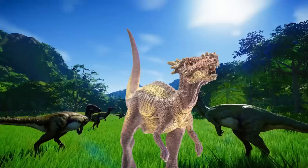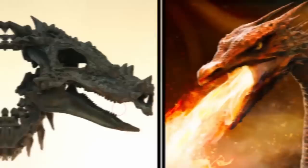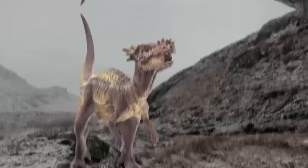Number 10, the Draco Rex. The Draco Rex is a relatively new type of dinosaur, new to science, but extremely old to the world. What makes it so fascinating is that it looks an awful lot like a dragon from a fairy tale. It has a long tail, two powerful legs, a bony head covered in spikes, and a pointy jaw that looks like it's capable of spitting fire. But in fact, the Draco Rex is not a dragon at all.